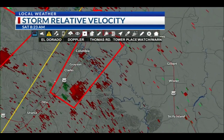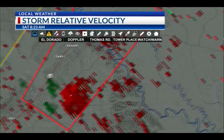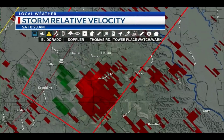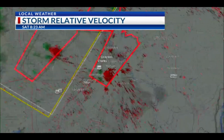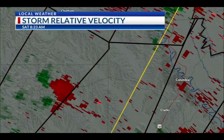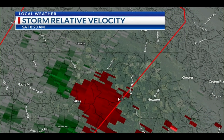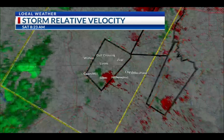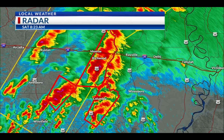Looking at the southernmost, the Caldwell Parish storm that includes Clarks and Grayson, as Alex just mentioned, this possible tornado is now east of Kelly, south of Hammock Road, moving to the northeast. And then we still also have the additional storm that moved out of Winfield that's now moving near Sykes, or kind of to the west of Sykes. Actually, it's right over Sykes, and continuing to move to the northeast as well.